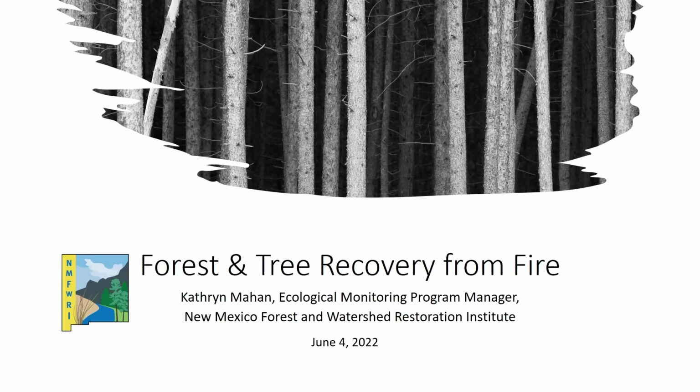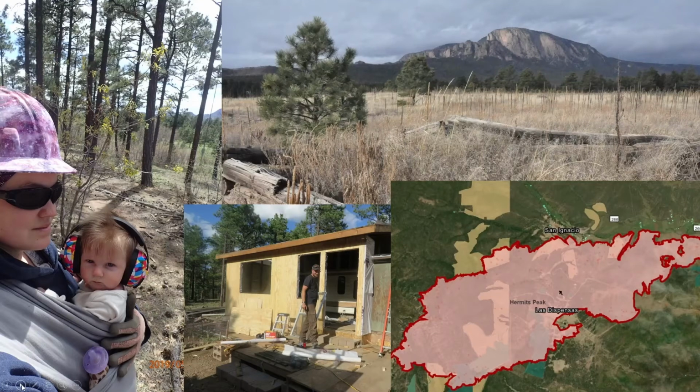I am the Ecological Monitoring Program Manager at the New Mexico Forest and Watershed Restoration Institute. I've been asked to talk a little bit about forest and tree recovery from fire in the context of the Hermit's Peak and Calf Canyon fire. I am also a resident of Las Despensas, New Mexico. My family and I were also impacted by this fire.